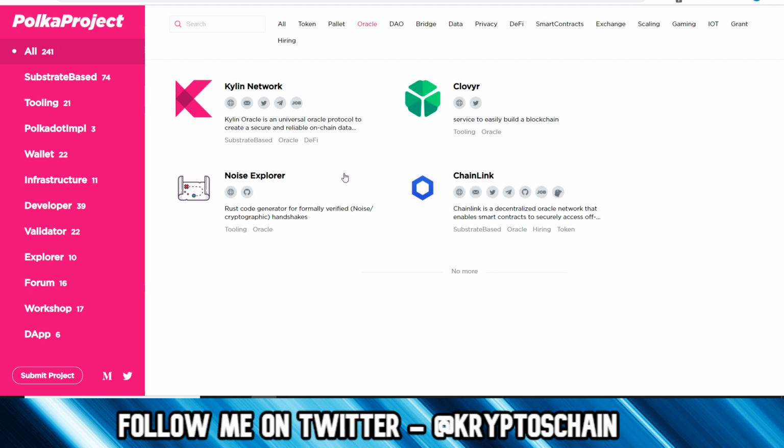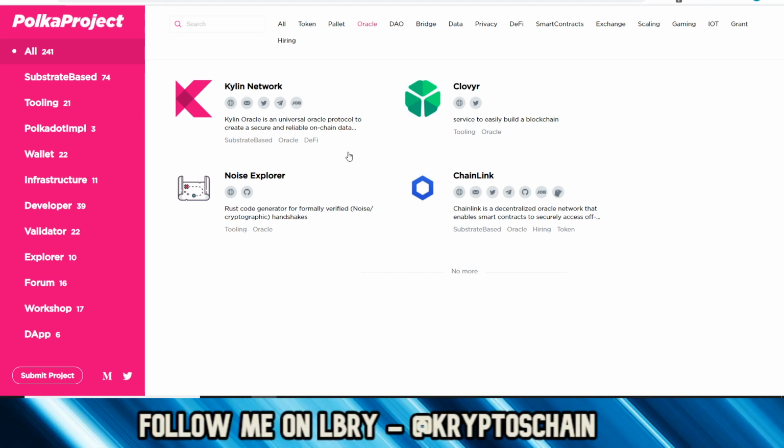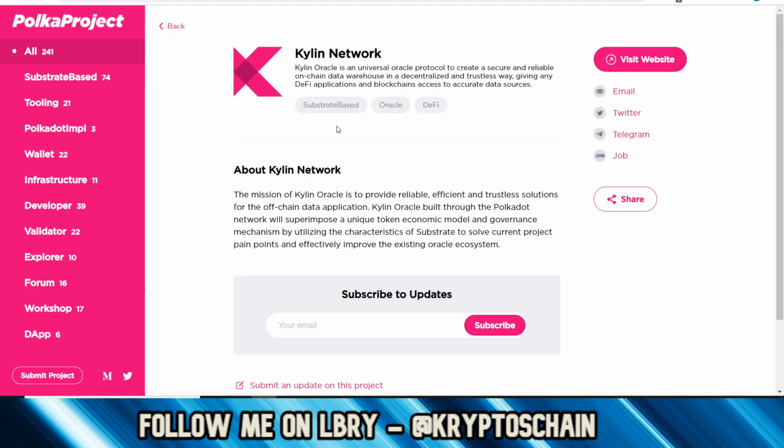And again, on polkaproject.com, which is a community-based website, by the way, not linked to the Polkadot team directly, they do actually post any projects building on Polkadot on here. And because they've got these different tabs, we can see what they're actually doing. So in this case, Substrate-based, Oracle, and DeFi. Okay, this is the use case for Kylin Network. And of course, we'll take a look at the website in a bit and talk about it.